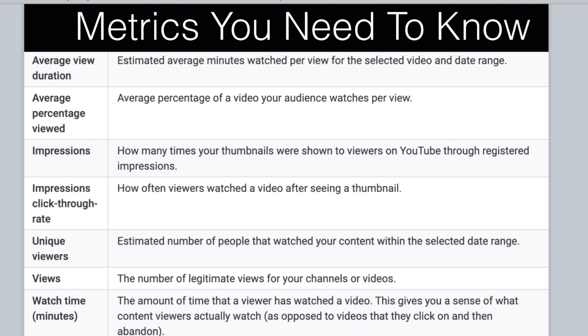Impressions is how many times your thumbnails were shown to viewers on YouTube. YouTube shows your thumbnails, and then when somebody hits the thumbnail, that's the click-through rate. So this is how often viewers watched a video after they saw an impression, or they saw the thumbnail. Then unique viewers is the estimated number of people that watch your content within the date range. You know what views are, and then the watch time is the amount of time that a viewer has watched a video, and they can also continue watching more videos, like in a playlist.